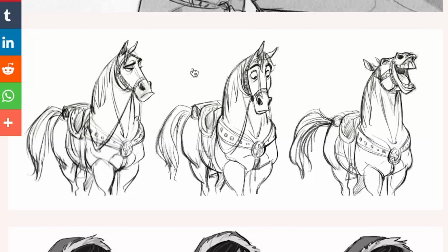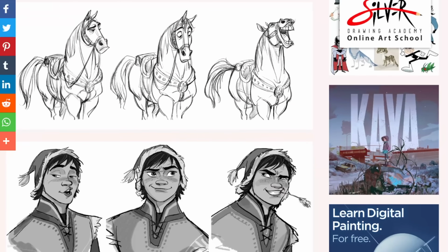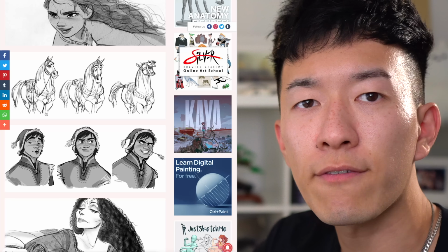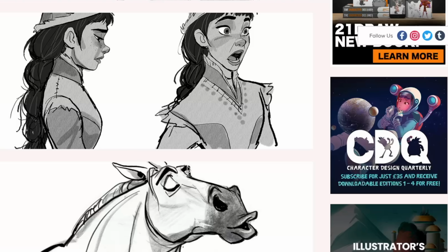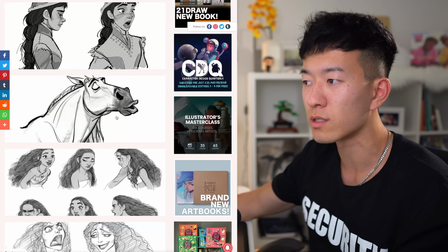Look, he translates the same style, the same shapes into different things. That's a horse. That's a man. You can't even tell the difference. You can see the expressions and how they translate from one character to another, and you can tell it's done by the same artist even though it looks completely different.